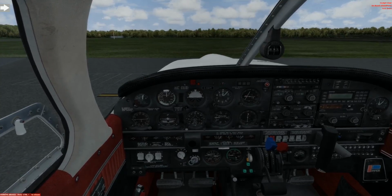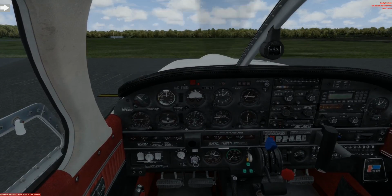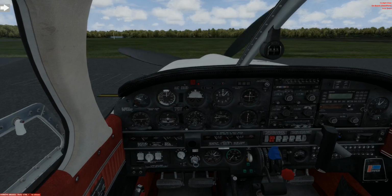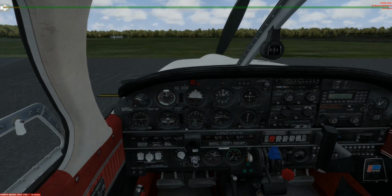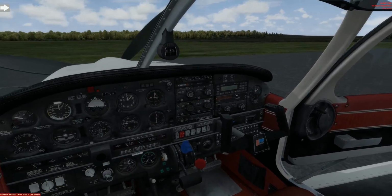Parking brakes. Let's apply a bit of power. Mixture cut off. And magnetos to off as well. Great. Battery can come off. Lights can come off like this. And here we are. Welcome to Block Island. Door is opened and we may walk out.